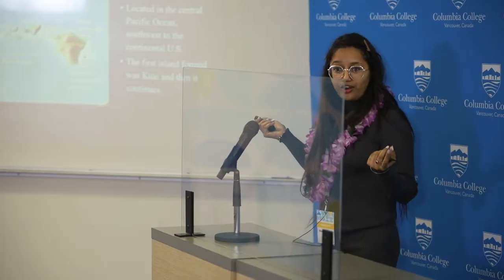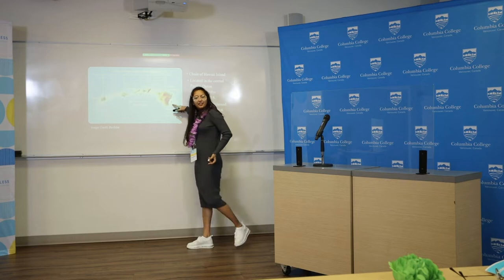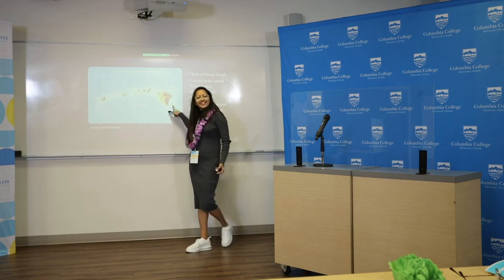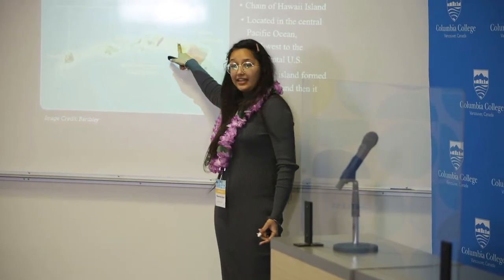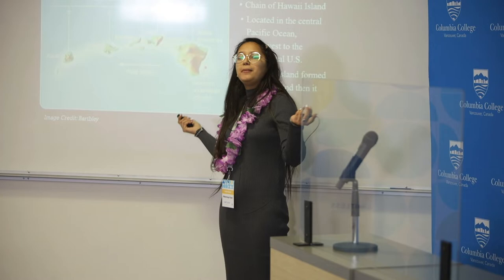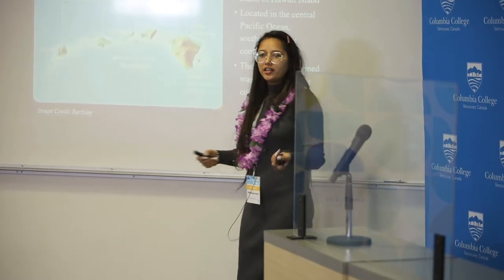Just for your knowledge, there is also one newborn island here. Do you want to know the name of this island? Yeah? So it's the Lohi Island. After the Hawaii Island, maybe millions of years from now, your future generations, maybe sometimes in Columbia College, will discuss the Lohi Island just as I'm doing Hawaii Island.